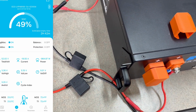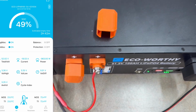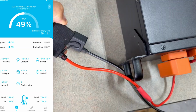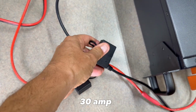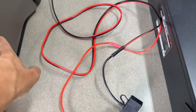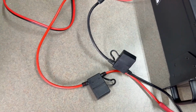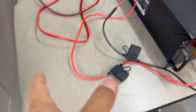And you can see there we've got a little over 18 amps coming out of the eco-worthy battery. You can see it on the Bluetooth app going into the EcoFlow. So both the Ecos working together. If you guys plan on doing something like this, this is 10 gauge wire and I have 20 amp fuses in here. So you definitely don't want to take any chances and just run a ring terminal to that MPPT connection on the EcoFlow and have some potential issues. This will not allow more current than it can handle. So yeah. Anyway, I don't know if anybody's going to use this option, but it's neat either way.